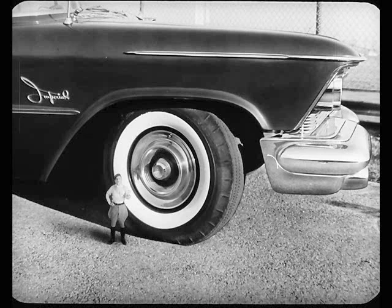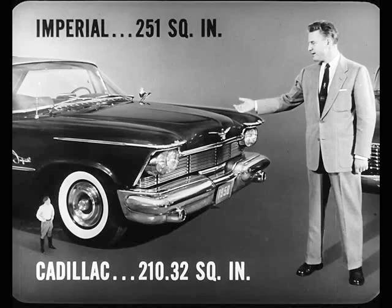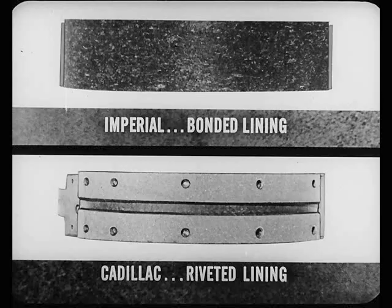That's a good idea. Brakes are mighty important for safety and peace of mind. First of all, Imperial has a total brake lining area of 251 square inches, while Cadillac's is only 210.32. Quite a difference. What's more, Imperial's brake lining is bonded to the brake shoe, but Cadillac's is riveted, which means Imperial's brake lining will last much longer. So far, so good. Now let's see how they compare in a brake fade test.